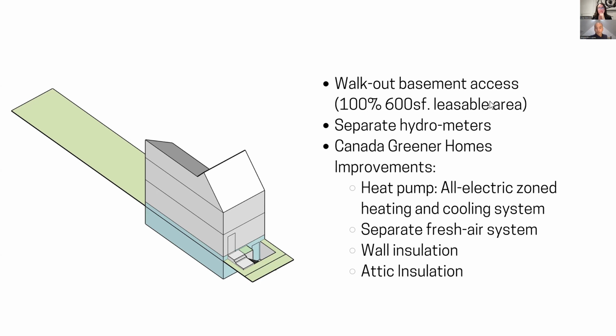a separate fresh air system for each level, and then wall insulation and attic insulation. We put that all in while we gutted the whole thing. You might as well, if you're going to do something, do it right.